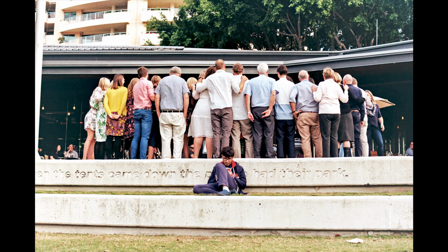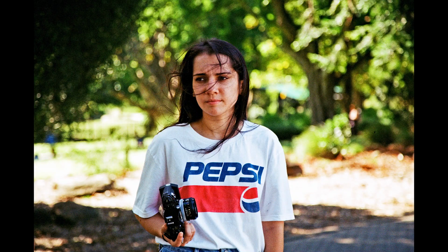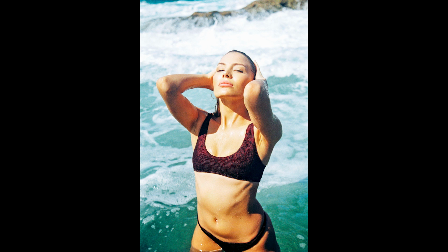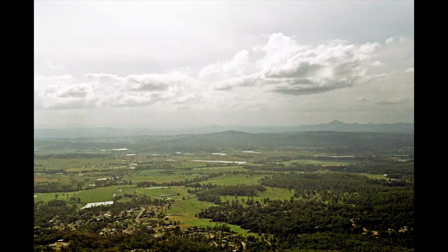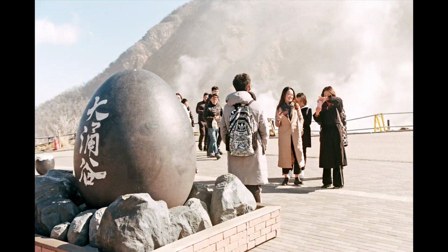The other colors pop as well, like reds, blues, greens, while with Portra they're a bit more understated. It's cheaper, it's $7 Australian. I've used it for portraiture, I've used it for landscapes, I've used it for street. It's a really good film, but of course make sure you have enough light.